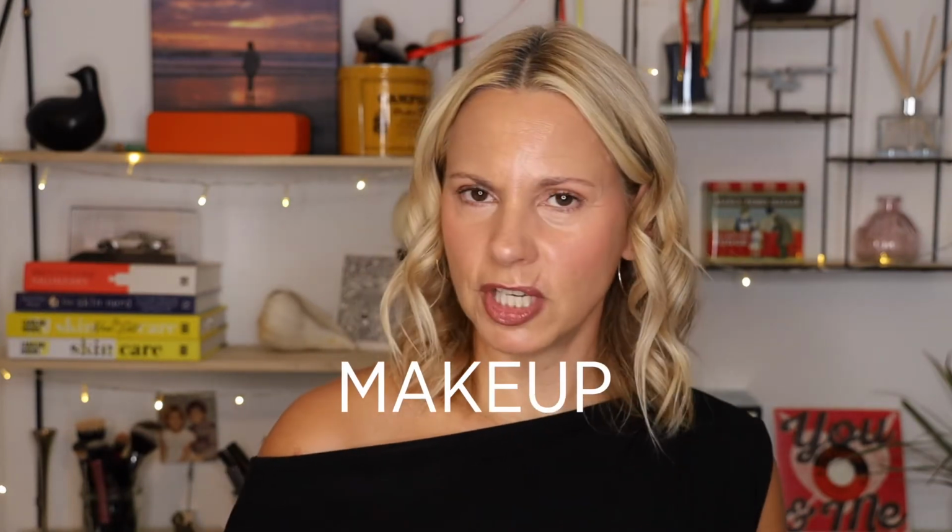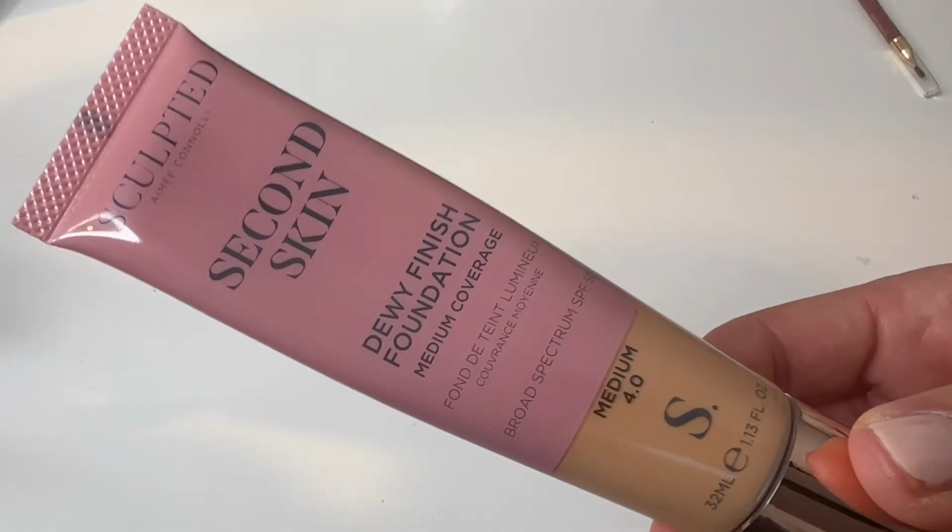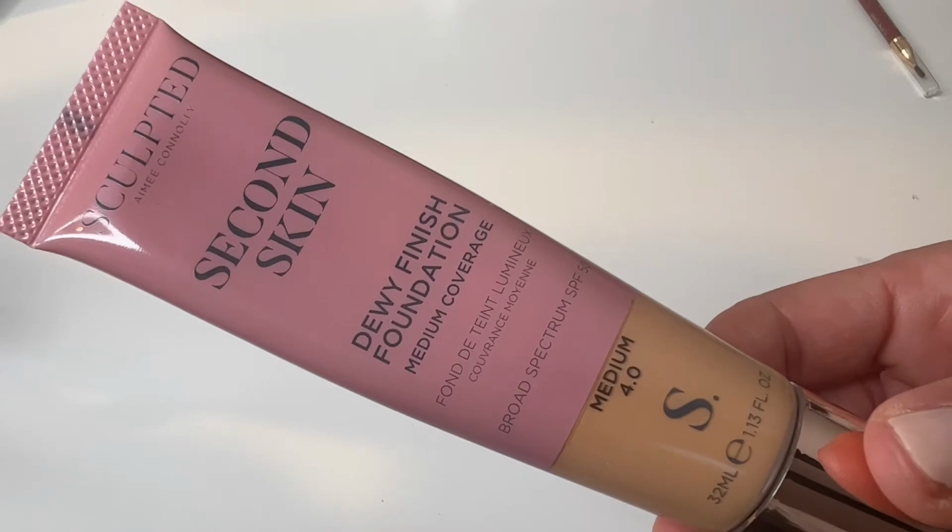First up is the makeup category, and I have 2 different foundations here today. Both I absolutely adore, and coincidentally, both of them are actually Irish brands. I've gotten very lucky on this because they are local. The first one is called Second Skin Dewy Finish Foundation, by Aimee Connolly. She is a makeup artist here in Ireland. I have already done a full video on this foundation, including a demo, and I will put that down below if you want to check it out.